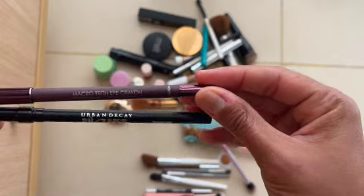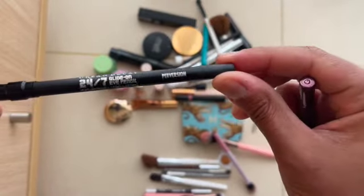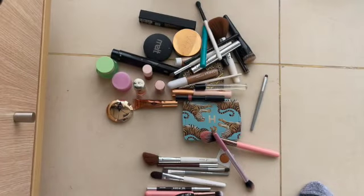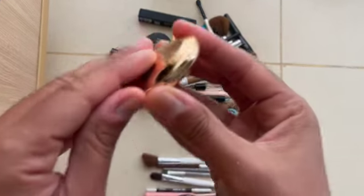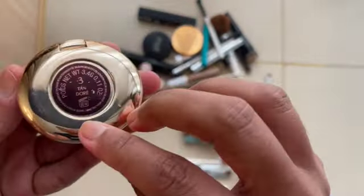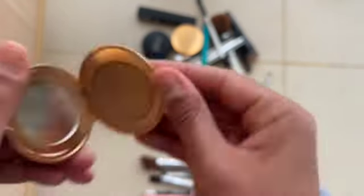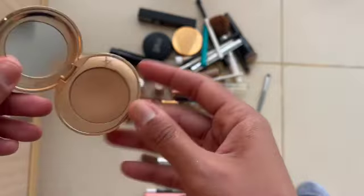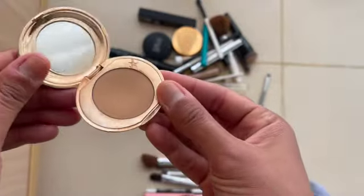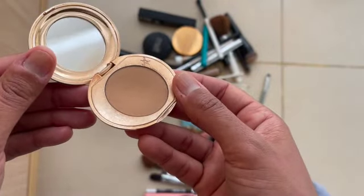Eyeliners. Natasha Denona Macrotech Eye Crayon in Burgundy. I used this once. Urban Decay 24/7 in Perversion. I did not use. Charlotte Tilbury Hollywood Flawless Setting Powder. Is that what this is called? No idea. But the airbrush setting powder, that's what it's called. I have the shade 3. I use this every time I did my makeup. I'm like now really understanding how blurring this is. It's great.